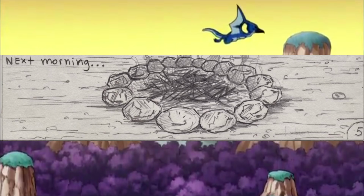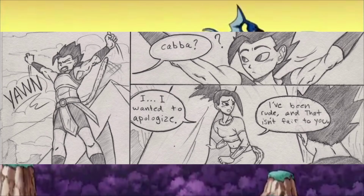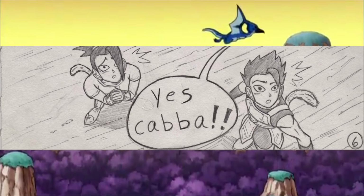The next day comes and Caulifla's still sleeping, but Kale and Cabba both get up at the same time, and Kale apologizes to Cabba because she has not been fair to him at all. Cabba has been nothing but kind, and Cabba has even helped Caulifla get stronger, and Kale has been kind of mean to Cabba, and so she apologizes and she thanks him for helping them out. And that's when high above they hear, yes, Cabba.